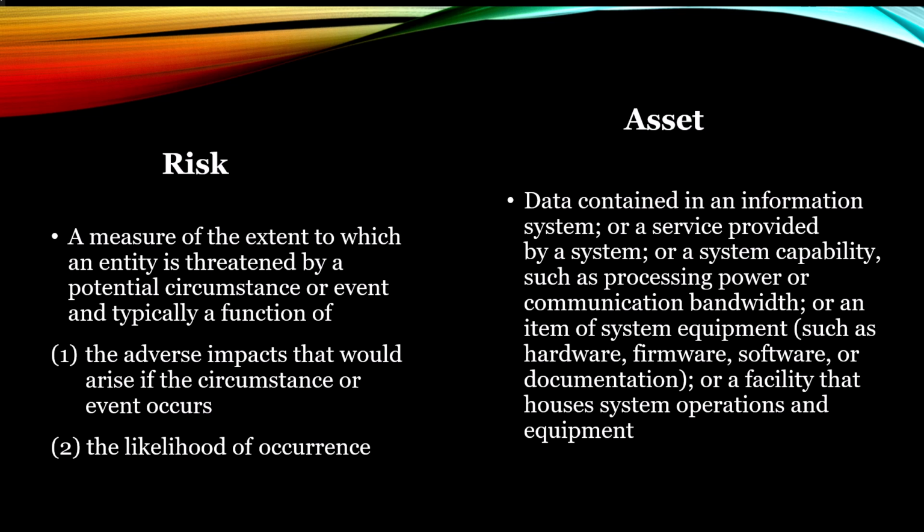Other important terms we need to discuss are risk and assets. Risk is basically likelihood: what is the likelihood of something happening? The textbook refers to it as the measure of the extent to which an entity is threatened by a potential circumstance or event, typically a function of the adverse impact and the likelihood of occurrence. An asset could be pretty much anything: data, information, systems, services, any tangible component of a network. There are also intangible assets, like intellectual property or copyright material, that are not physical but are definitely still classified as assets.